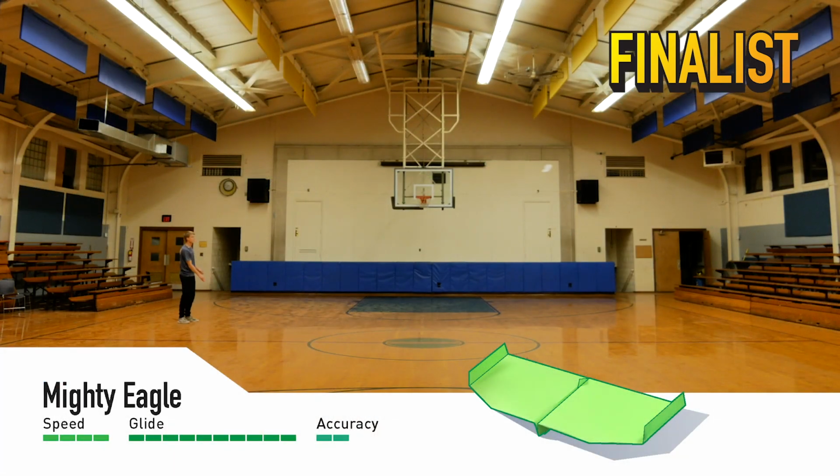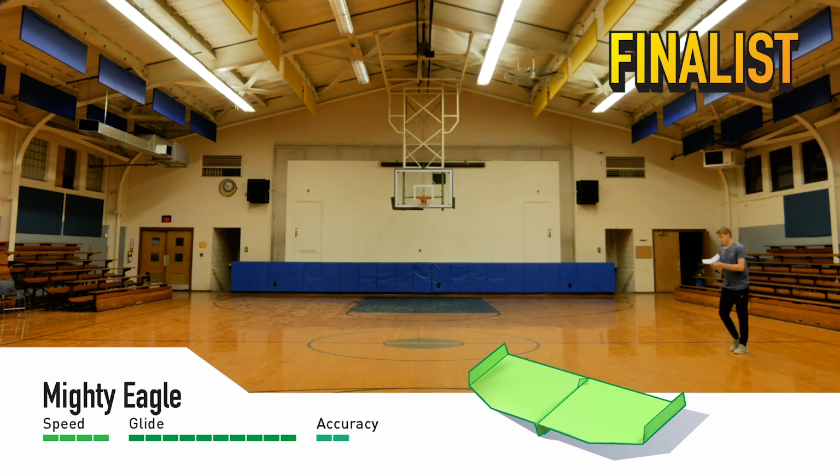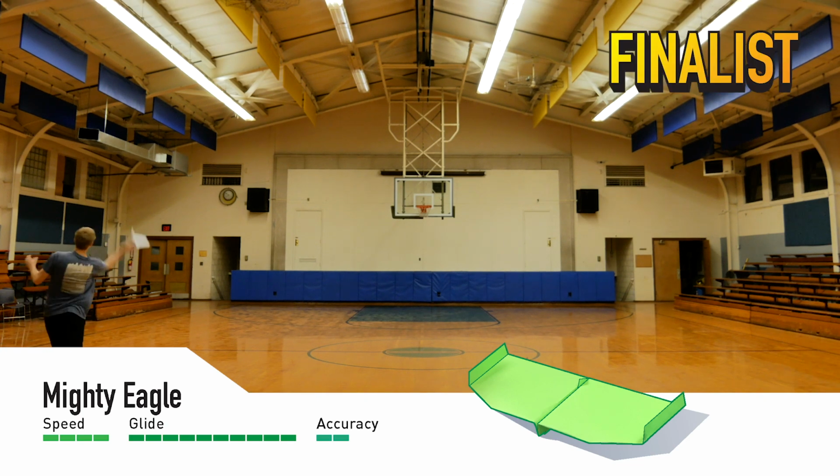Now, one disadvantage to this airplane is that it requires a lot, and I do mean a lot, of up elevator. So you really do need to know how to dial in the performance of your airplane if you're going to get this one to fly very well. But as you can see, if you do get it trimmed properly, this plane flies extremely well.